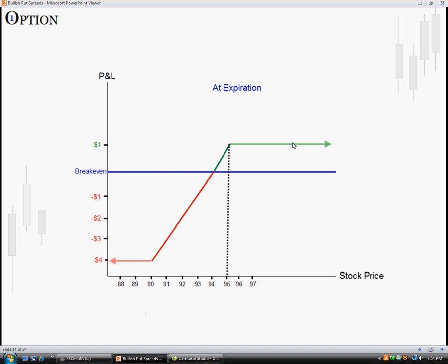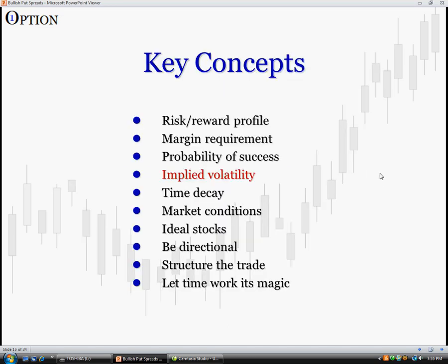So we've got 3 scenarios where we can make money on this. We have 1 scenario where we lose money. And so we need to do everything we can to put all of the odds in favor of not having this happen to us. And now I'm going to show you how to do that in a few minutes.